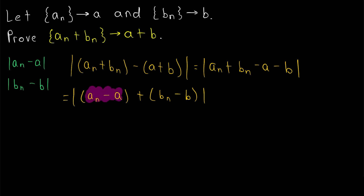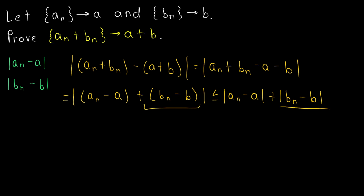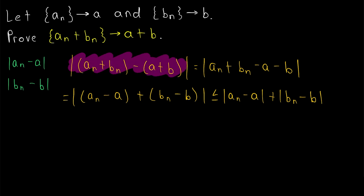Putting these pieces in parentheses might make it clear now that using the triangle inequality is going to be a good idea. By the triangle inequality, the absolute value of the sum of two things is less than or equal to the sum of the absolute values of those things. And so we have that this is less than or equal to the absolute value of an minus a plus the absolute value of bn minus b. And now we're cooking. We've got our original expression, which is what we're going to need to prove something about. We've got that it is less than or equal to the sum of two things that we can make arbitrarily small.